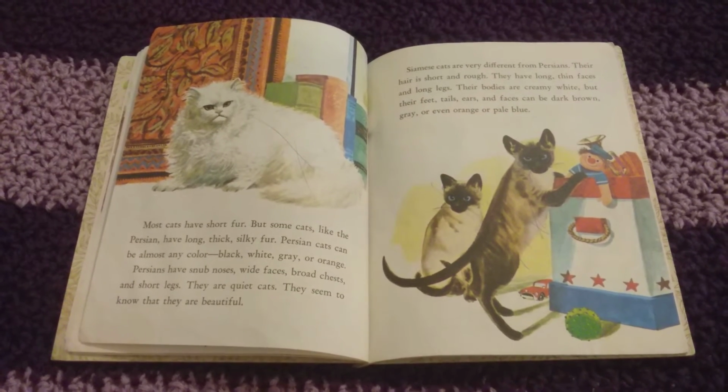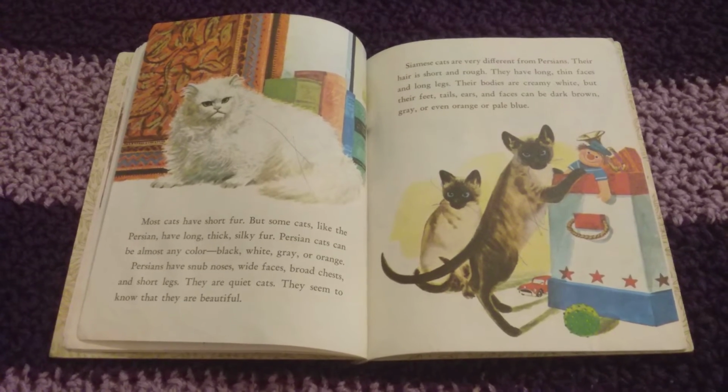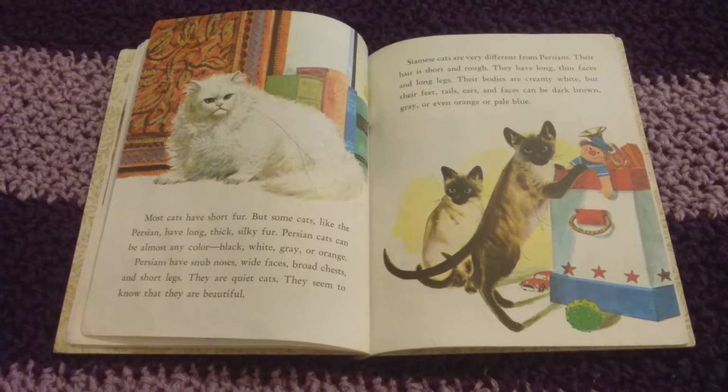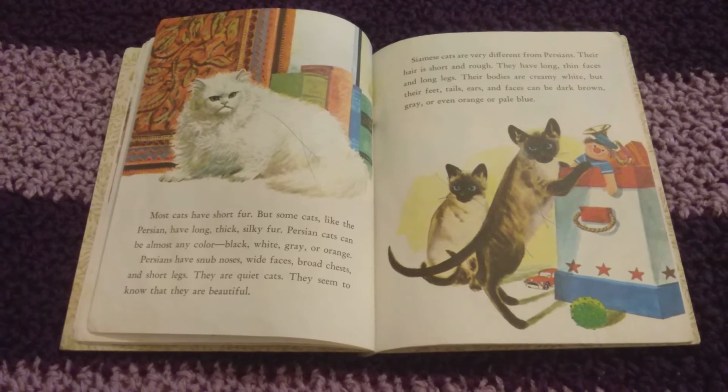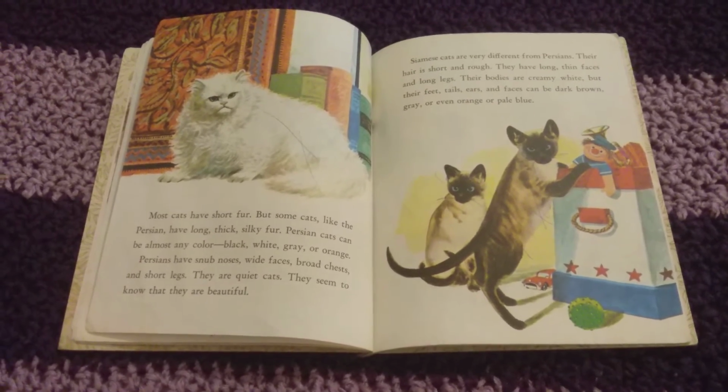Siamese cats are very different from Persians. Their hair is short and rough. They have long, thin faces and long legs. Their bodies are creamy white, but their feet, tails, ears, and faces can be dark brown, gray, or even orange or pale blue.